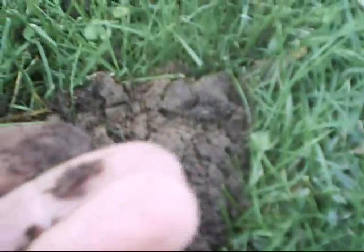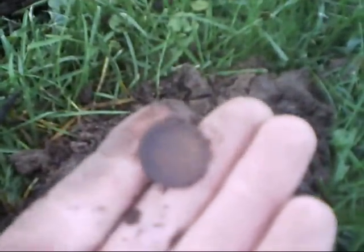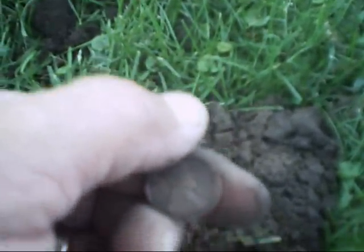Okay, folks, I was digging in this hole and I lost it. There it is. Found my first Wheatie. Cool. Let's see what year it is. 1942 D.